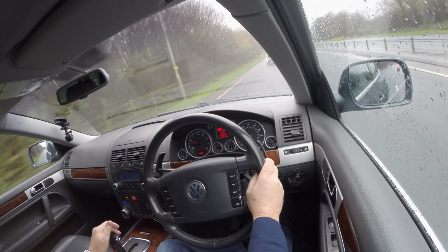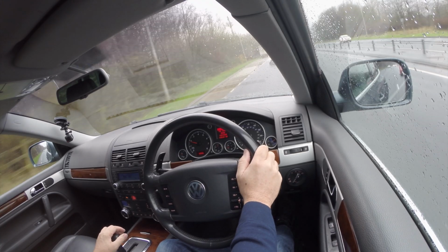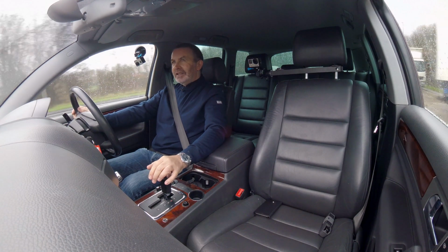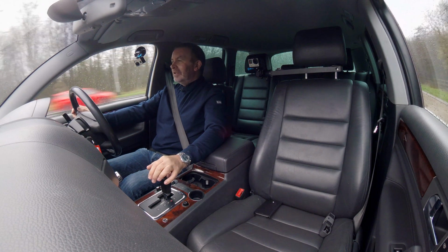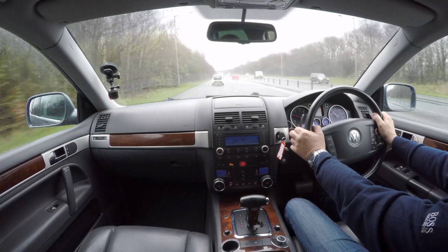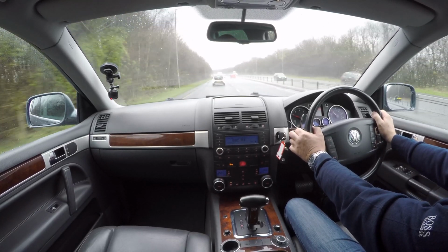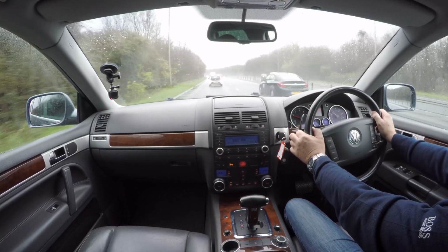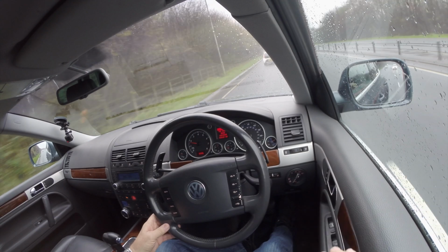Horrible day today. Fine drizzle that drenches you. Let's take quickly up the motorway. Won't go too far today. There's not a whole lot of fuel in this car.